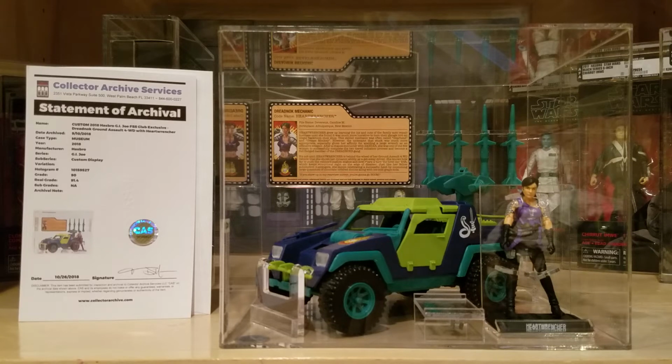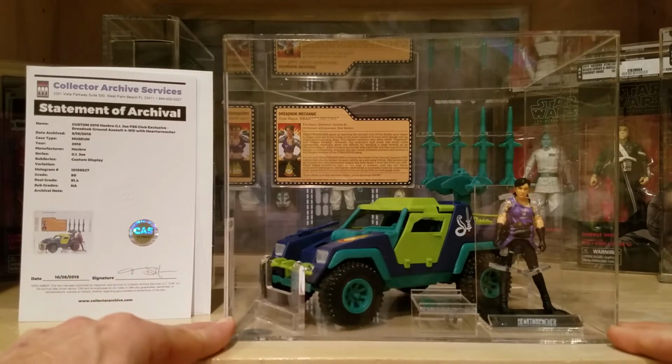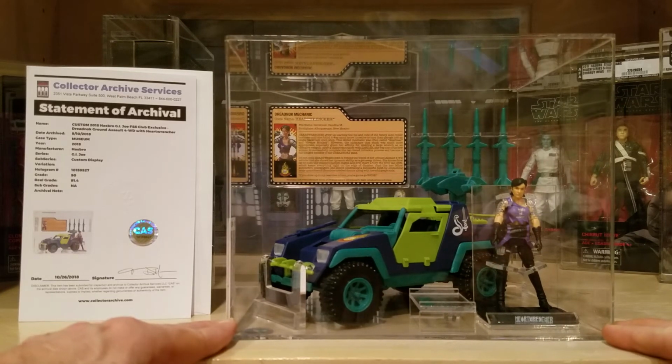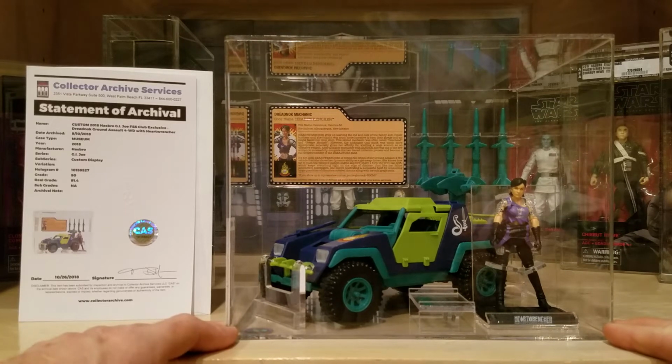So they've gone up about 3 or 4 or 5 times from what they were available for on the website. So it's just crazy. And to have it sitting in a poly bag in a box is just such a waste to me. And I said, you know what, let's do it. Let's go ahead and spend the money. And now I've got a real nice showpiece for my G.I. Joe section of my collection room. I mean, this is an absolute showpiece, and I love it. It's just so cool to look at.